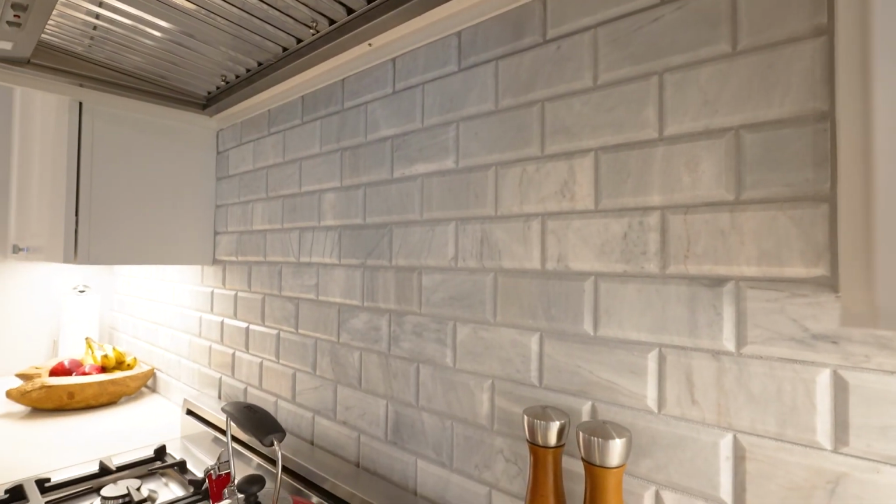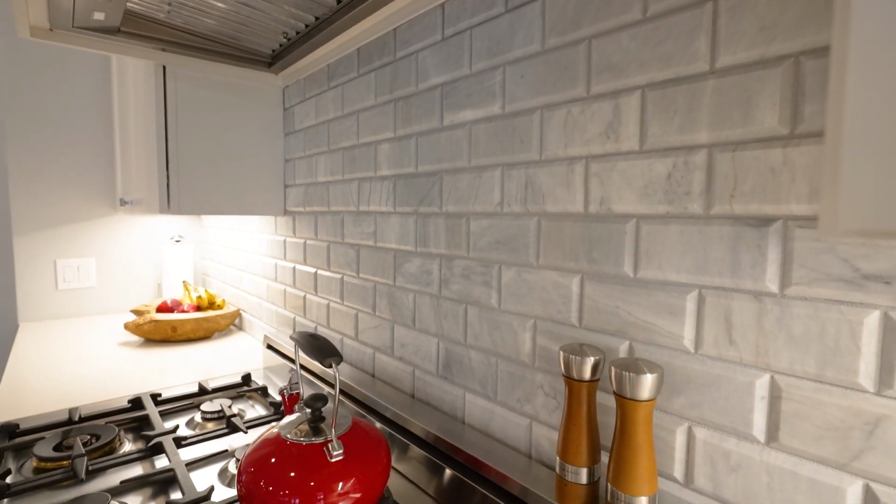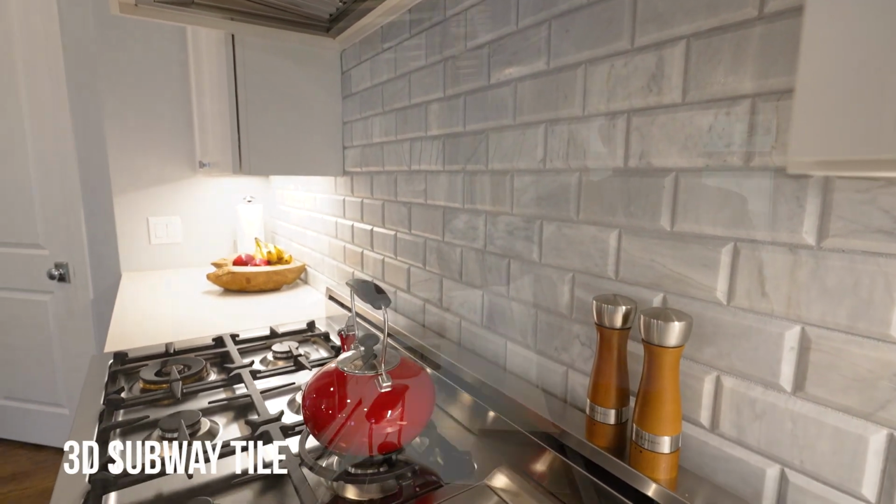You probably can't tell by the video, but you can actually see that this is 3D subway tile that they laid back here.